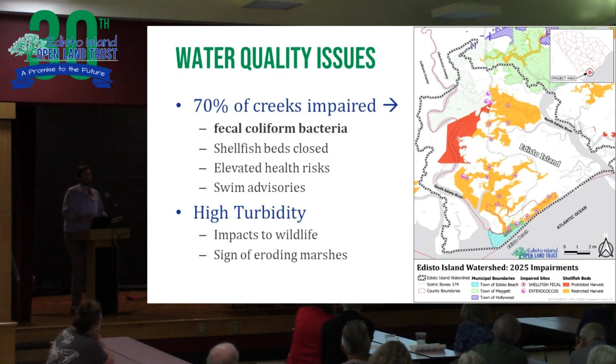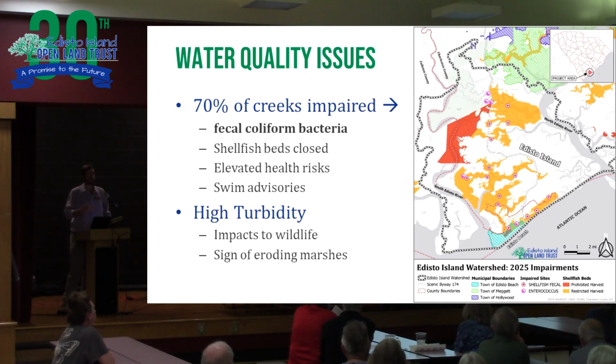Because 70% of our creeks on Edisto Island are impaired with fecal coliform bacteria. That's not good. And this map that I have up here on the screen is showing the shellfish beds that are either closed or restricted to public shellfish harvest due to these excessive levels of fecal coliform bacteria in our waterways. And with those elevated bacteria levels in the waterways, that comes with human health risks as well.